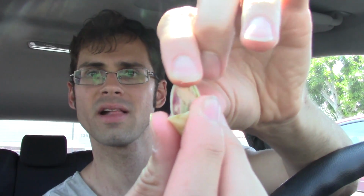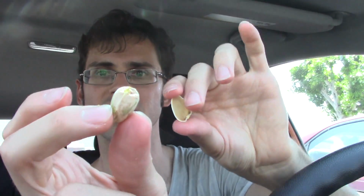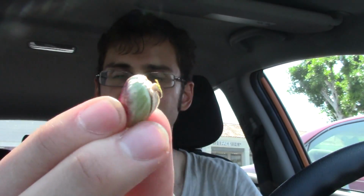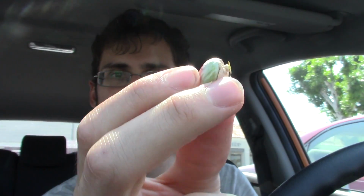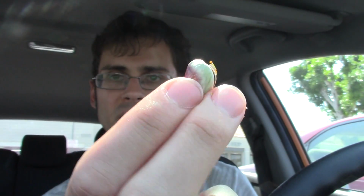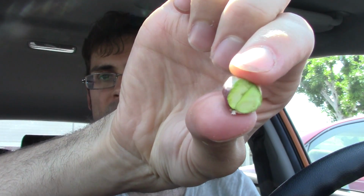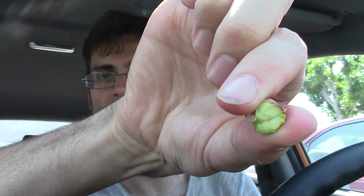Okay, so there it is. And inside, it looks like just your regular old pistachio, but you can see maybe it's a little white on the outside. That's because this has not been dried out, it hasn't been roasted, so it doesn't have that brown color that it would have. Now let me try a bite. Inside you can see is quite green, maybe a little juicier looking.